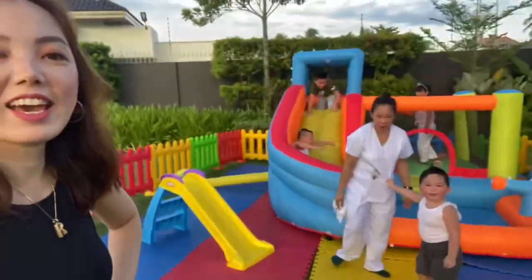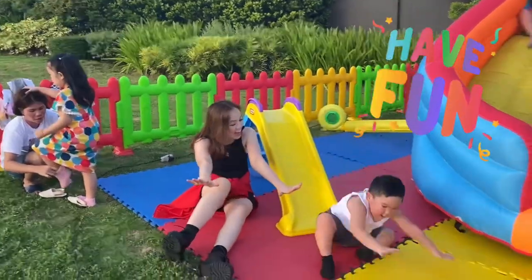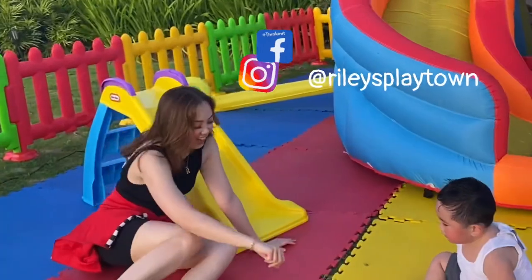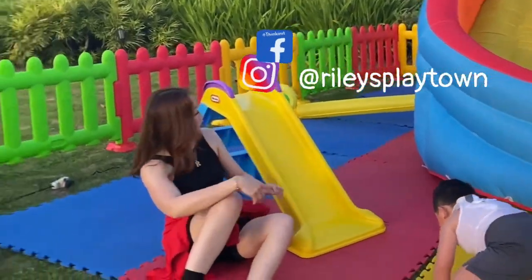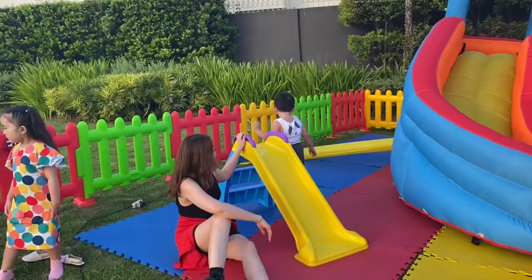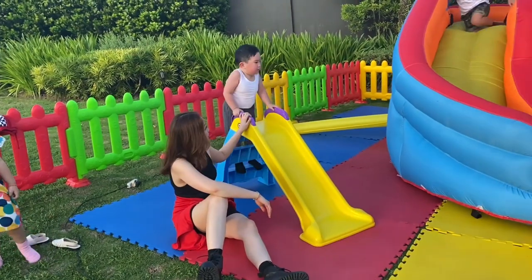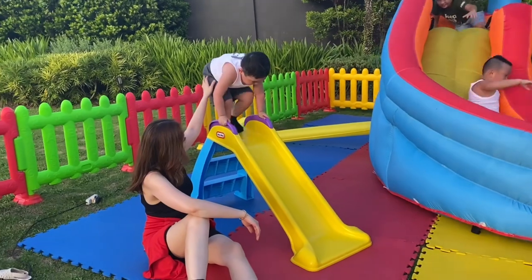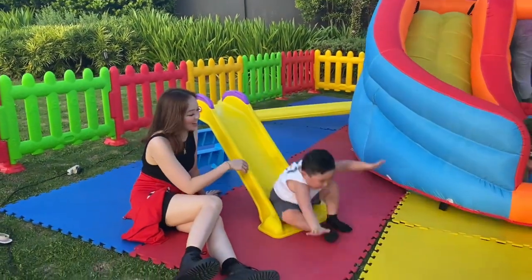I'm here. Yes, I'm here. So this is Riley's Playtown. It's a mobile playground that I started back in 2018. And apparently Riley's still afraid of the inflatables. Like, I mean, the sound of the blower and the inflatables. So he never really got to enjoy the inflatables. So yeah, it's a slide sponge. There.